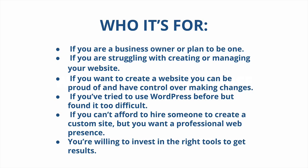There are a lot of things that can make managing your website easier, but a lot of people go to the cheapest, easiest option available. And that's not always the thing that's going to give you the best results. So you do need to have at least some kind of budget to be able to invest in some tools that are going to make your life easier and help you be able to manage and grow your website.